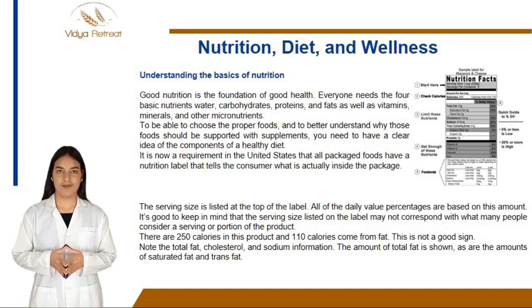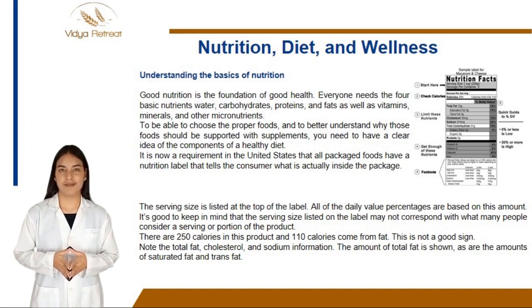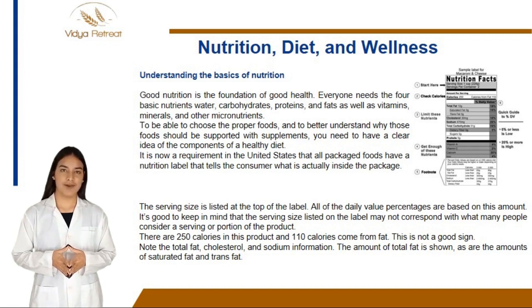Nutrition, diet, and wellness. Understanding the basics of nutrition. Good nutrition is the foundation of good health.